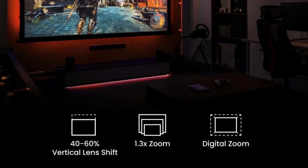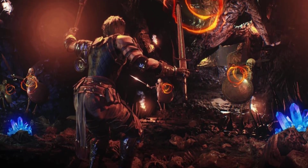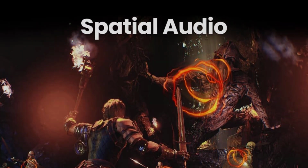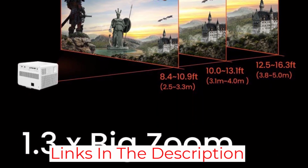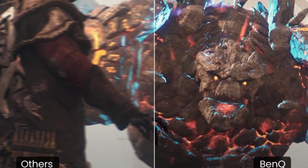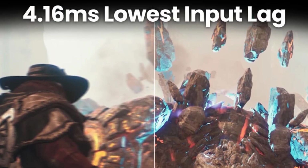And all of that is in addition to keeping everything we liked in its predecessor: an LED light source, HDR10 and HLG support, robust audio that can fill a large family room, and state-of-the-art short input lag. The measured lag ranged from 16.9 milliseconds at 1080p/60Hz and 16.7 milliseconds for 4K/60Hz to 4.2 milliseconds at 1080p/240Hz.